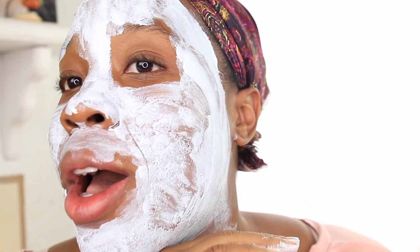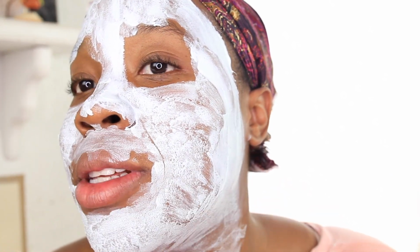We'll be back. Okay, so the mask is officially dry. Here we go. It's a little, ooh, it's messy, but this is the mask. Side note, it dried really quickly. I don't feel any calming sensation, anything cooling. It just dried really quickly.